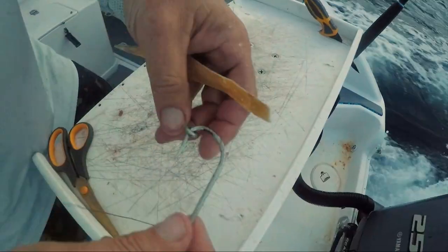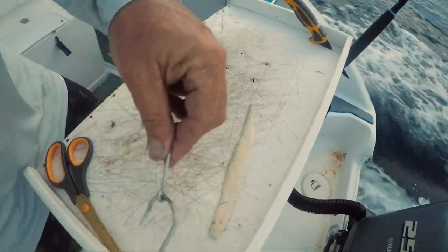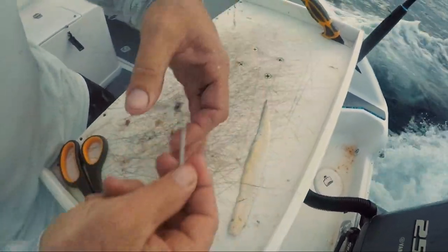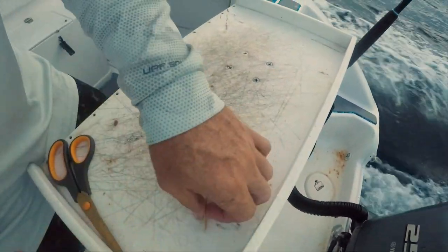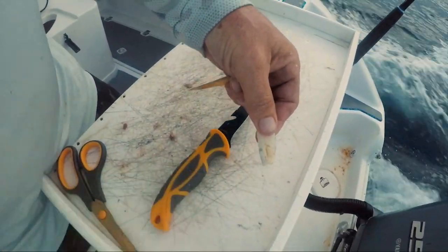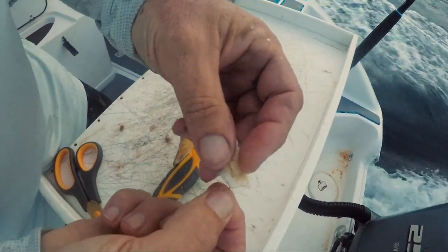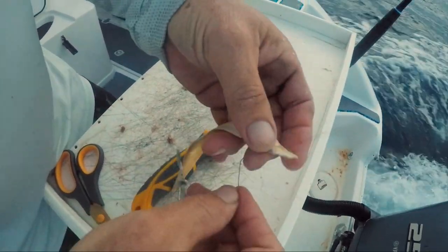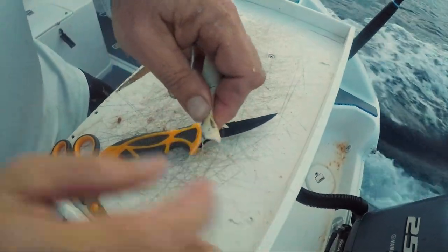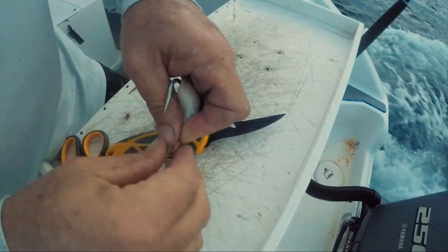Here we go. All right, here you can see we got our pink, we got our strip, double hook rig, and a piece of copper right through the eye. We take our Smith's knife and put a little hole in the top, so we can put our copper through here. Pull it through. I just hold it here, wrap it around. No big deal.